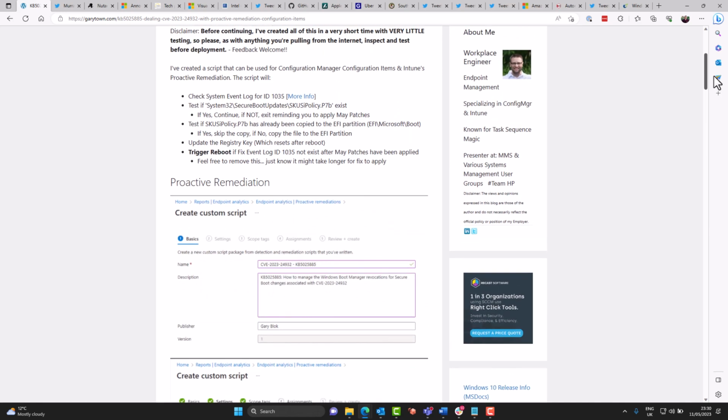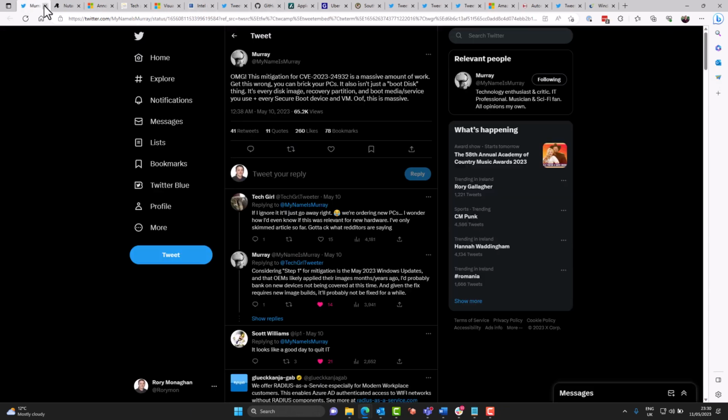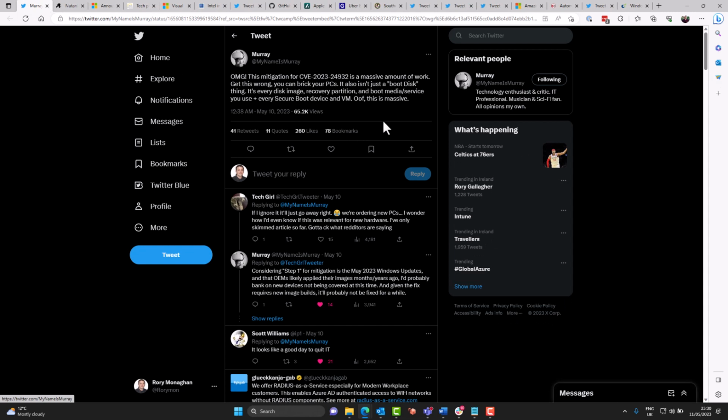And a Twitter user by the name of Murray urges caution with this and said, "Oh my god, this mitigation for CVE-2023-24932 is a massive amount of work. Get this wrong, you can brick your PCs. It also isn't just a boot disk thing, it's every disk image, recovery partition, and boot media service you use, plus every secure boot device and VM. Oof, this is massive." Yeah, absolutely.